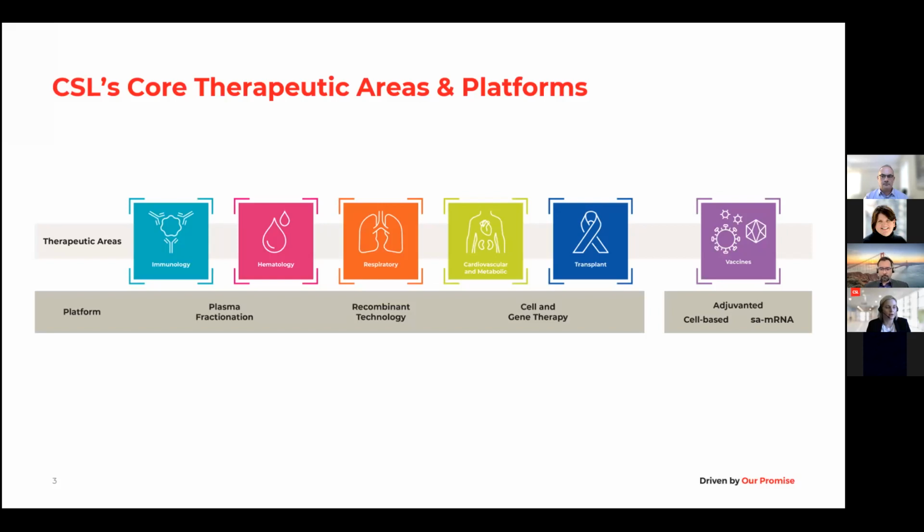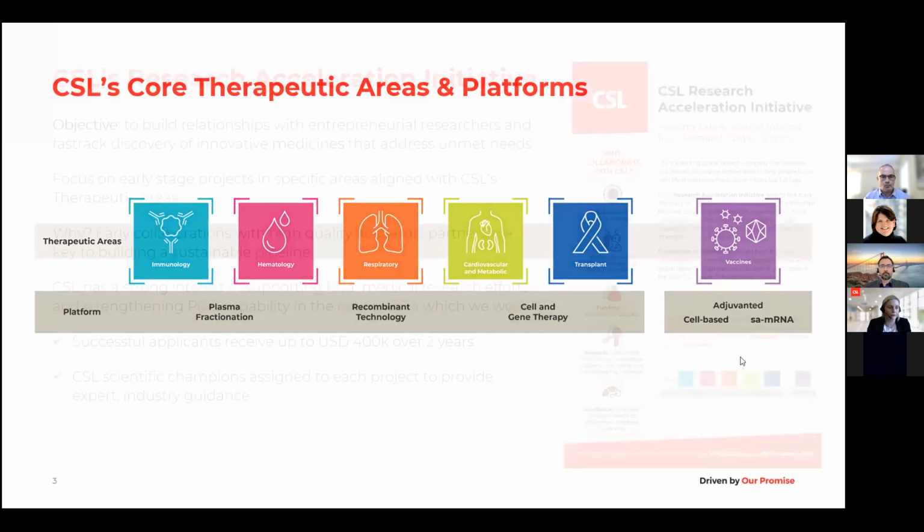We also have a vaccine arm of our business, which is called CSL Seqirus. They're actually the 2nd largest supplier globally of influenza vaccines. And their core platforms are around cell-based vaccines and also self-amplifying mRNA vaccines. And these are the areas where we're seeking external proposals under our industry call for proposals.